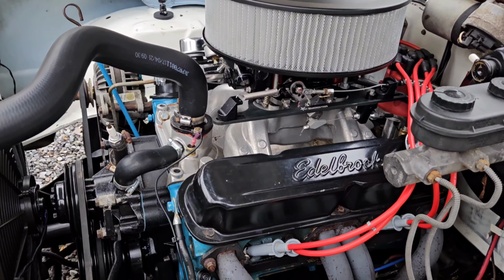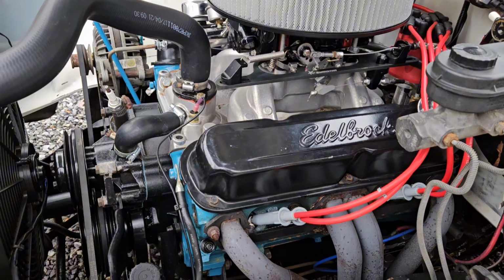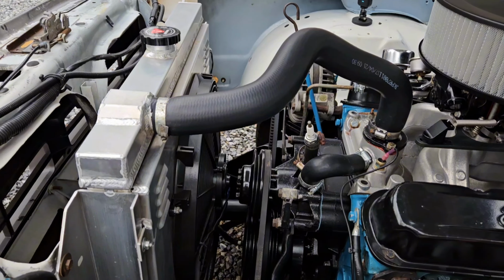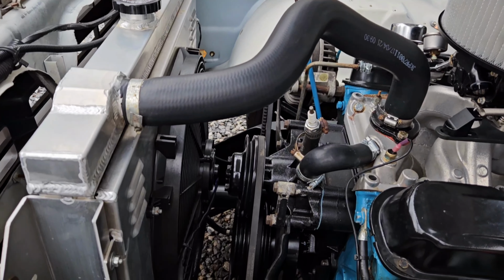Blow it. It's over, Cole. Okay, I took it on about a 15-minute test drive. We're gonna let it sit here and cool off and see if we have any issues.